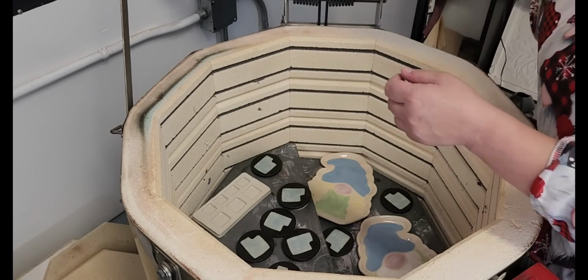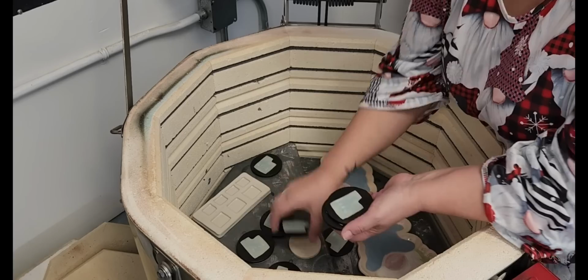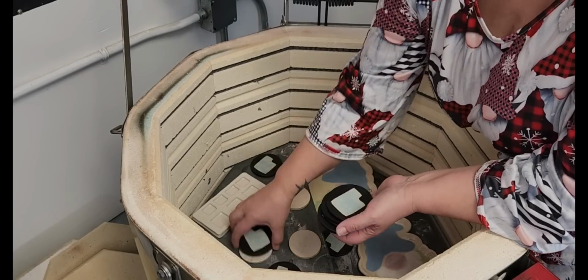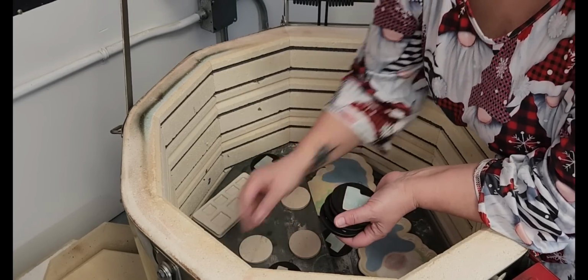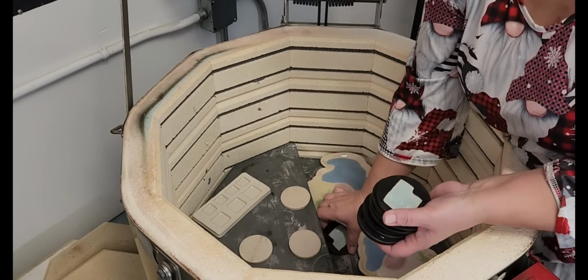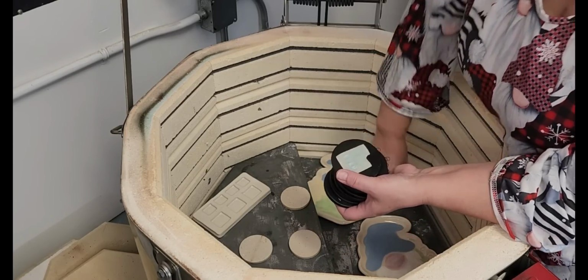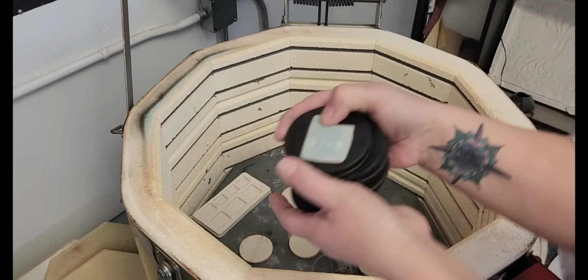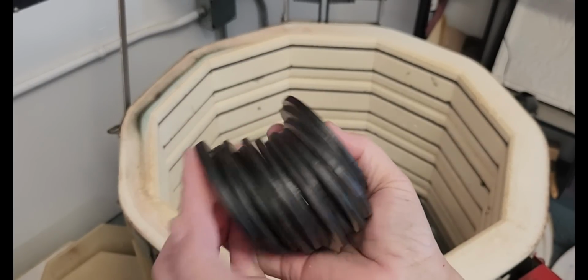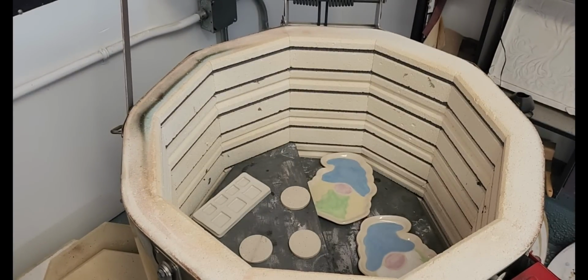All right, excuse me. I'm going to go ahead and get all of these guys, since they're all the same. A whole bunch of Utah hockey puck ornaments. So they actually all turned out really, really cool. I think she's going to be super happy with that.